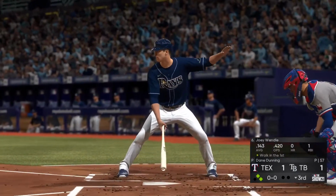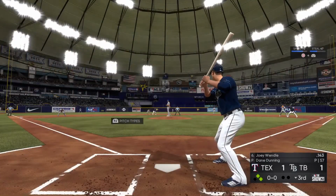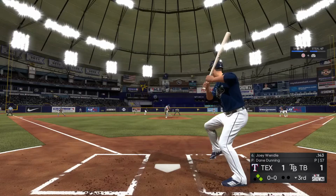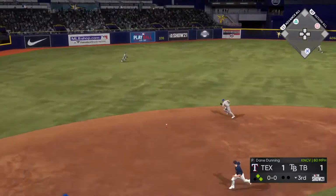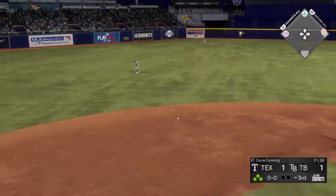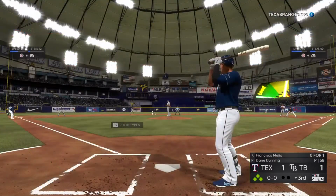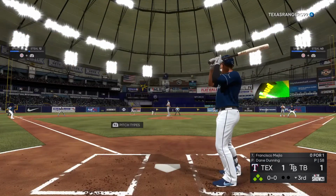And that misses for ball four. And it's first and second now with nobody out. The third baseman has a look, now the pitch. Hit hard to short. And that's through into left, a base hit. And they're content to play station to station here as the bases are loaded now with still nobody out.